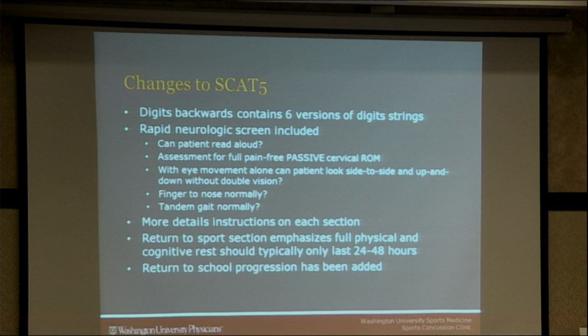The return to sports section emphasizes full physical and cognitive rest should typically only last 24 to 48 hours. So, again, we're not shutting them down completely for extended periods of time. We briefly back off on things, and then we increase their activity level and their cognitive activity level shortly after that. And they added a return to school progression that's on there as well, as far as how do we reemphasize getting back into school.